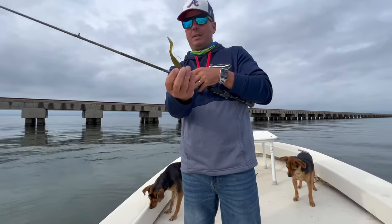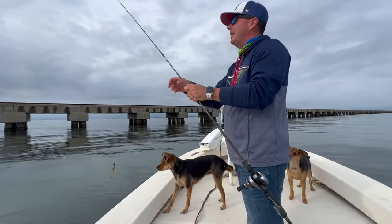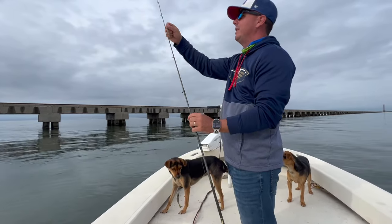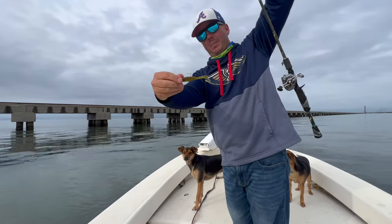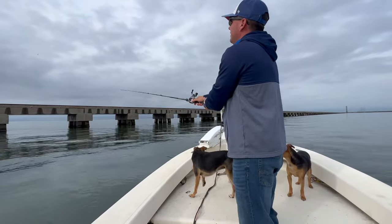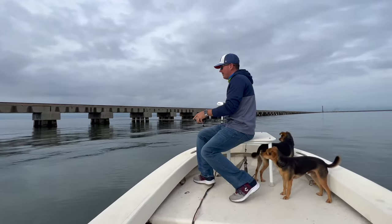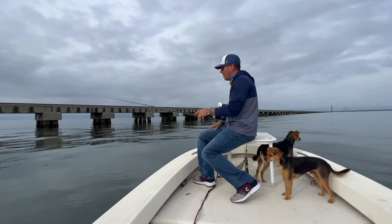Now granted, Matrix wasn't even around then. Dudley obviously caught his on a Deadly Dudley. Terry caught his on a hybrid flurry, but it was on this color pattern right there, which is like a motor oil style color with some black and red flake in it. And avocado has been around the fishing industry for a long, long time.